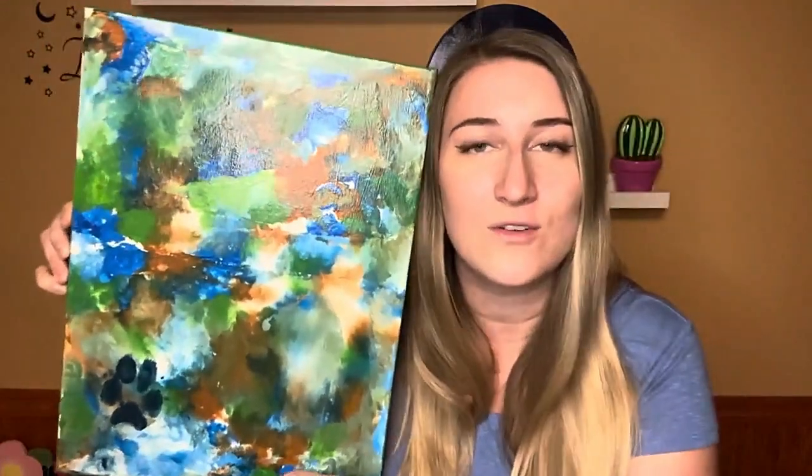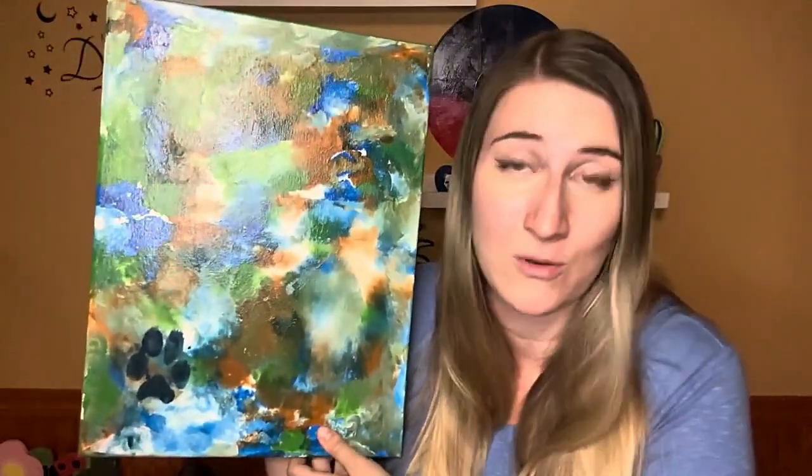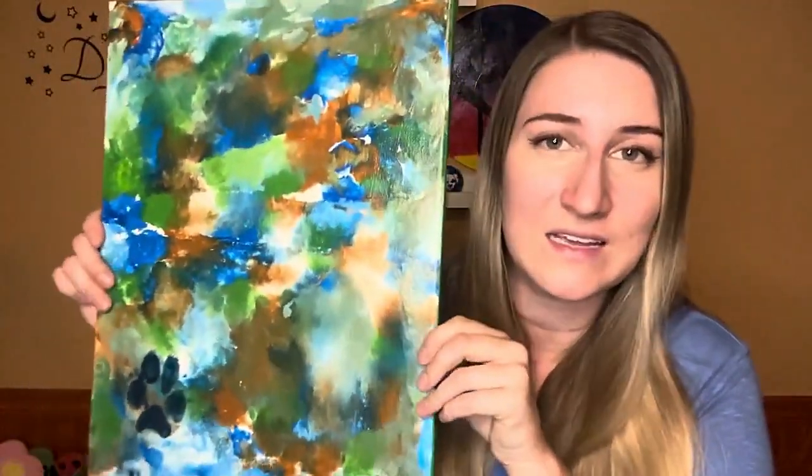I ended up having to press on the saran wrap because the paint just didn't move, but he did some of the work. So if you're thinking about trying this, I 100% recommend it. It's really fun for, I think, both parties. The dog gets a treat and I get art.